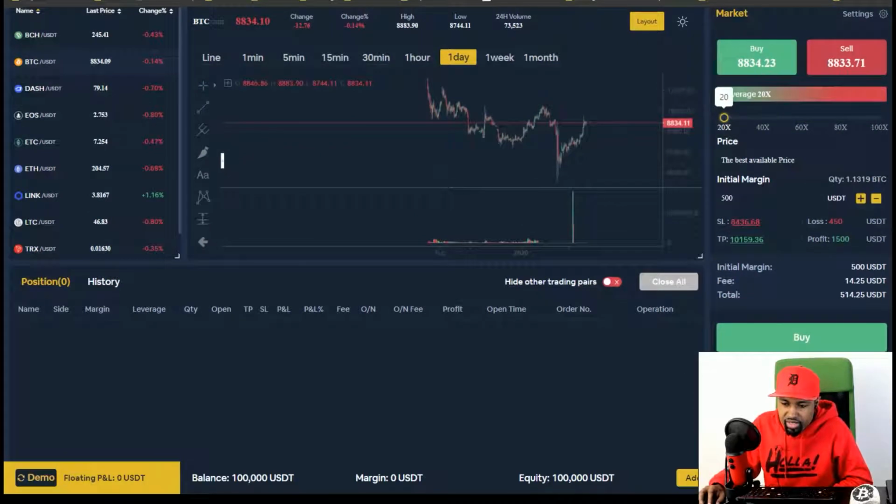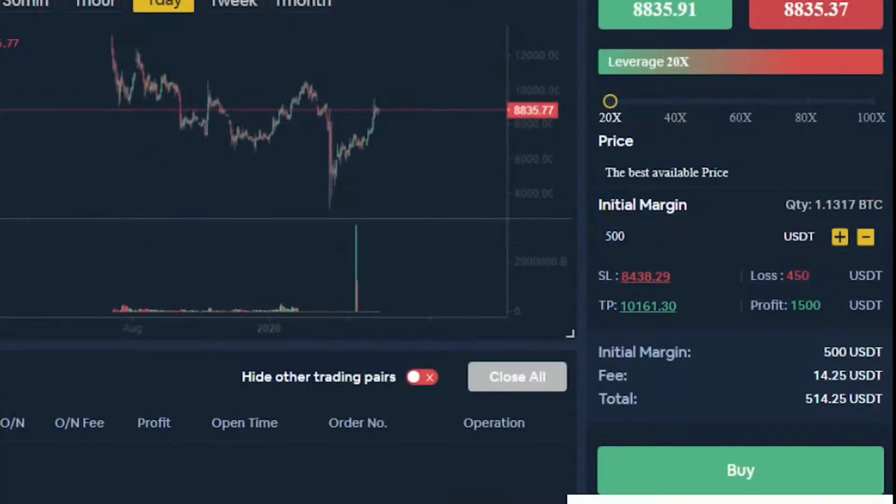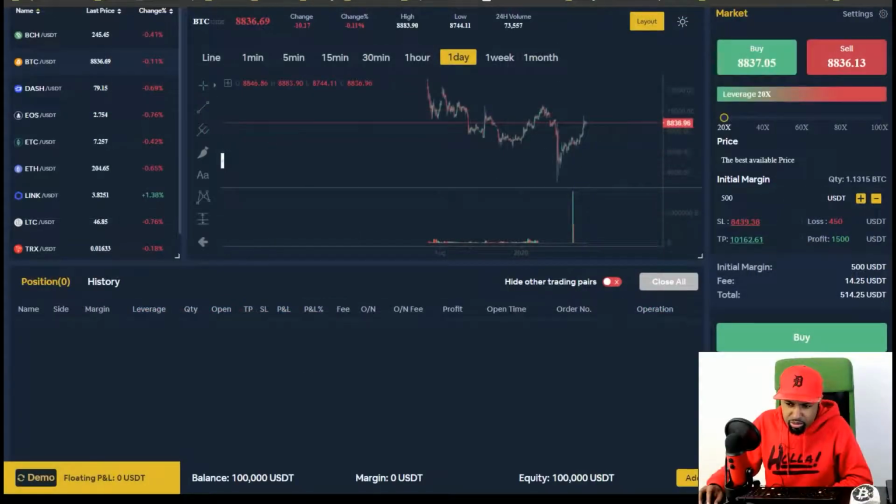I love how this is all set up, because it's all priced in USDT. So what that means is you put in how much you're willing to buy, an initial margin, right? And it tells you how much Bitcoin you're going to purchase with that. So I'm going to be purchasing 1.3 Bitcoin with $500. With your stop loss, you would lose 450 bucks, because again, we're doing 20x, right? So 500 times 20 is going to give you 1.1 Bitcoins worth of trading you're going to be doing there. It's very straightforward, and I love it.